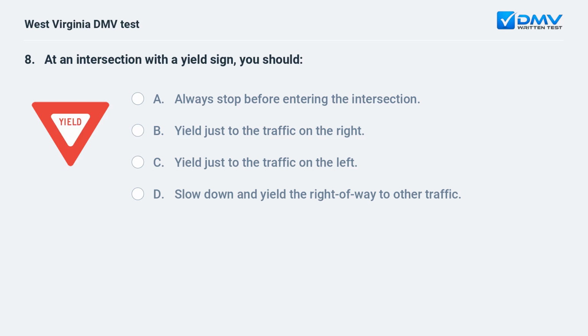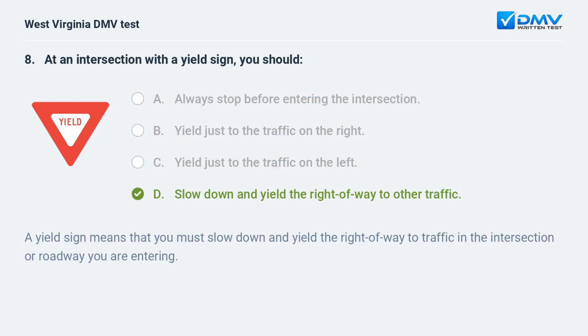At an intersection with a yield sign, you should: A. Always stop before entering the intersection. B. Yield just to the traffic on the right. C. Yield just to the traffic on the left. D. Slow down and yield the right-of-way to other traffic. D. Slow down and yield the right-of-way to other traffic.